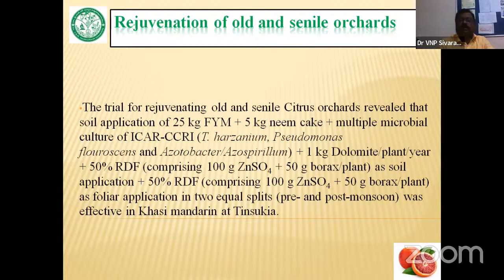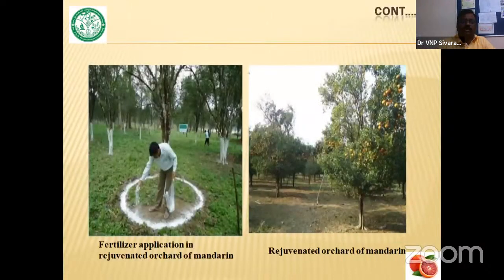Soil application of 25 kgs of FYM, 5 kgs of neem cake, and multiple microbial cultures. I am telling you repeatedly, we need to go for balanced application, including microbial consortia to improve the productivity levels of the soils. So 1 kg of dolomite per plant per year with 50% RDF, comprising 100 grams of zinc sulfate, and 50 grams of borax per plant as soil application. Like that we have to do every time. This is how we have to apply the fertilizers in the rejuvenated gardens. This is a mandarin garden shown in the photograph.